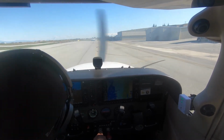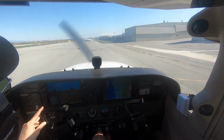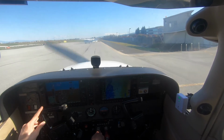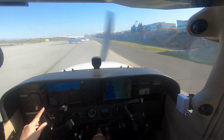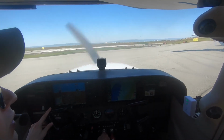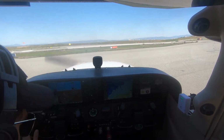So the wind is exactly from behind me, so I'm driving straight ahead. Maybe it's the tiniest bit of a right crosswind from the runway perspective. Okay. And back to 900. Okay, we are positioned in run-up.